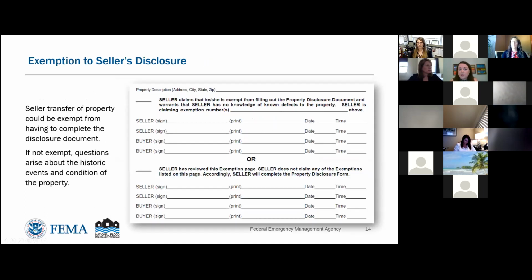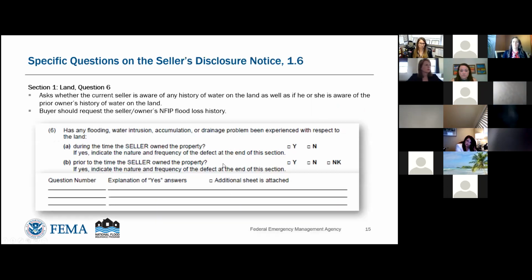And not all sellers, there's some that are exempt from having to fill out this form. But the question we've gotten multiple times is, if I don't have to fill out a property disclosure form, does that mean that I am exempt from having to do this pass along, obtain and maintain? No, it does not. Even if you're not required as a seller to fill out a property disclosure form, you are not released from the obtain and maintain pass along requirement. Let's go to the next one.